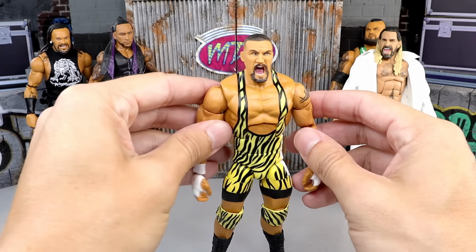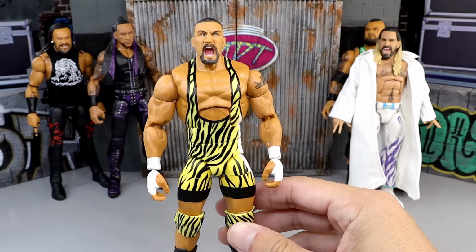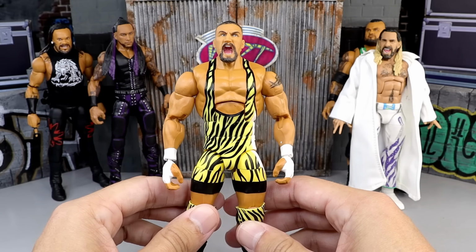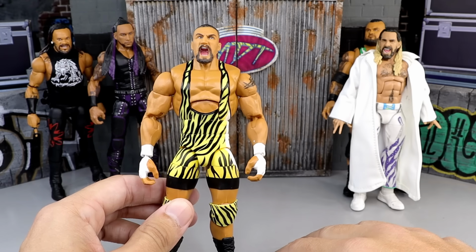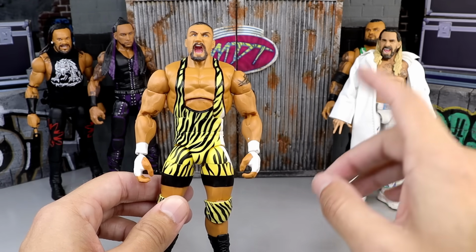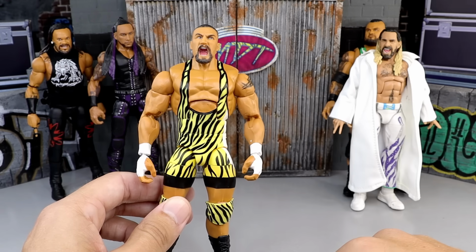And another one that is very good. And he doesn't have the greatest track record. I'd say Braun Breaker does have a pretty good track record. This is his fourth Elite if you include the Chase. He had a really good Elite 104 figure and a Chase. He had an Elite 114 that wasn't the best, but then they responded with this one that's really good.